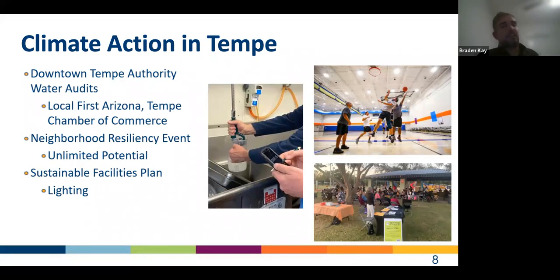So one thing that I want to remind folks of is that as we've been doing this climate action planning work, climate action has been happening. I'm really proud of the work that Local First did as part of the Green Business Certification Program. They teamed up with the Downtown Tempe Authority and the 11 other businesses that DTA shares a building with. They went to their landlord, they did water audits, and they found ways to save water, save energy, and work with their landlord on making tenant improvements that were critical to making better businesses, while saving water, saving energy, and taking climate action.